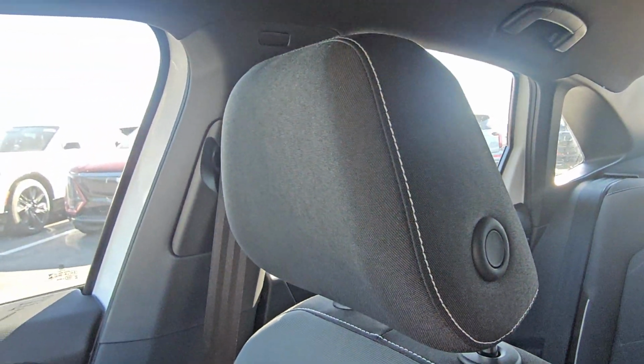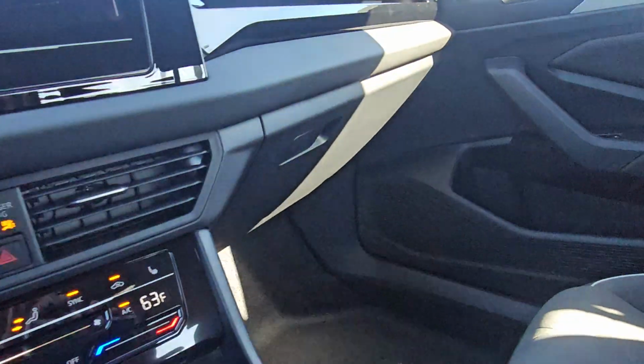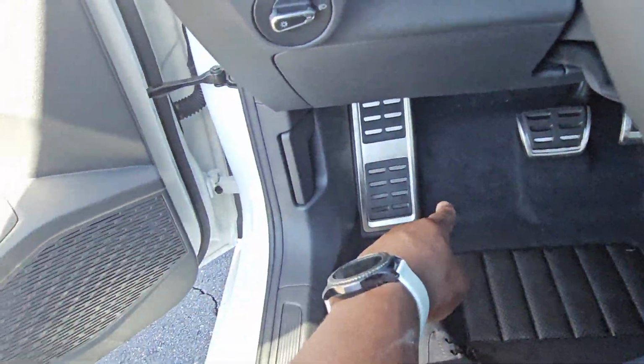So there's a closer look at that right there. And the adjustable headrest is also cloth. Let's take a look at the back seats. Oh, one other thing. Stainless steel pedal caps down here.